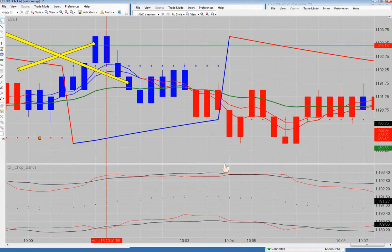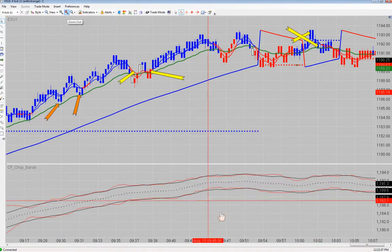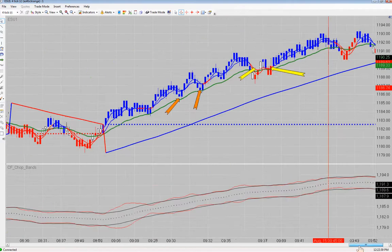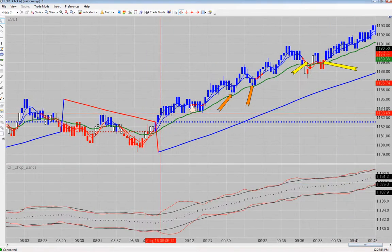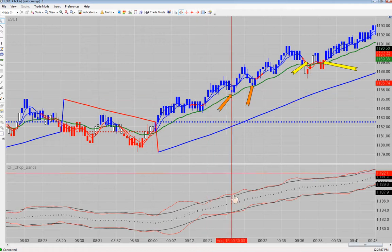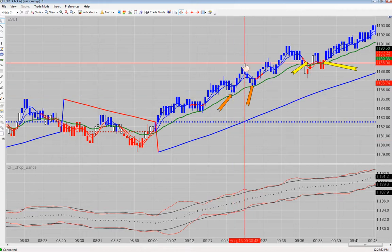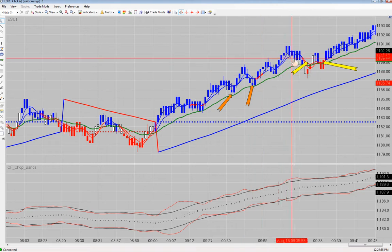Here on the ES, we didn't have that many trades set up. Today's been kind of a slow day compared to last Monday. At the open, there was some movement pre-market, but right after the open we had a continuation trade right here. We had a little bubble down here, and price pulled back to the BBC and bounced off it for a couple of points. Did it again right here, pulled back, bounced off it.